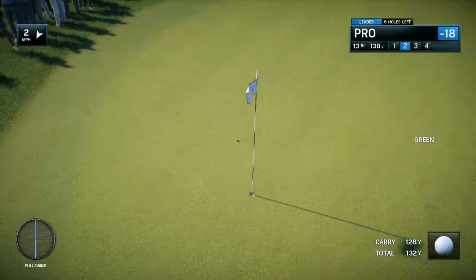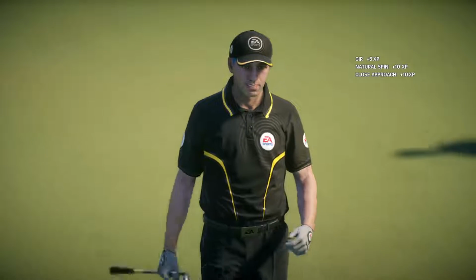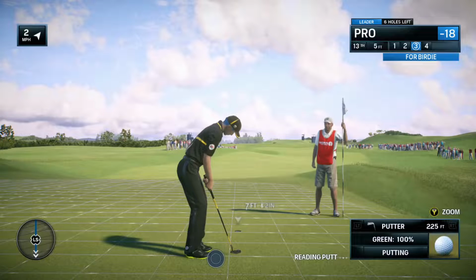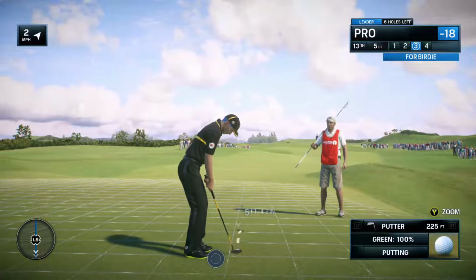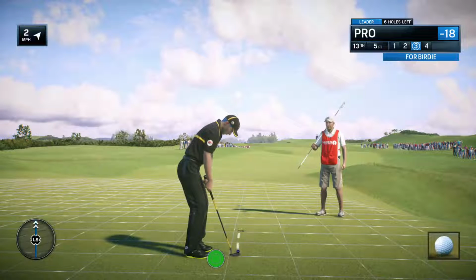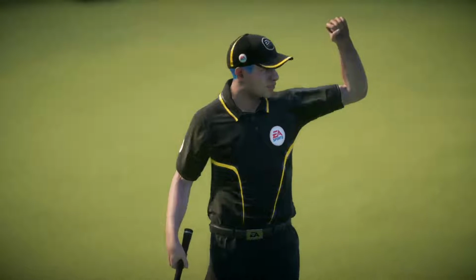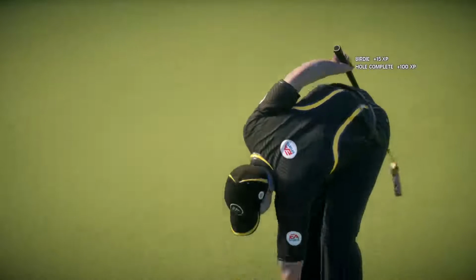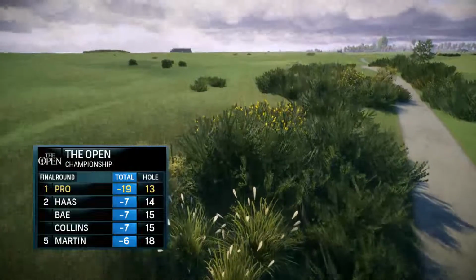Well, that's how you play the game, right there. Par yesterday, now for birdie. In the hole and a birdie.